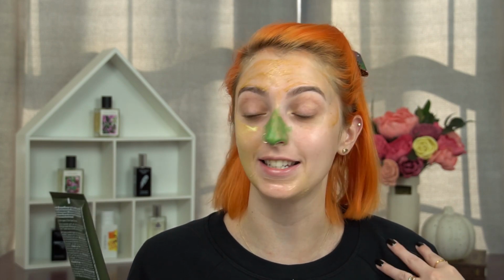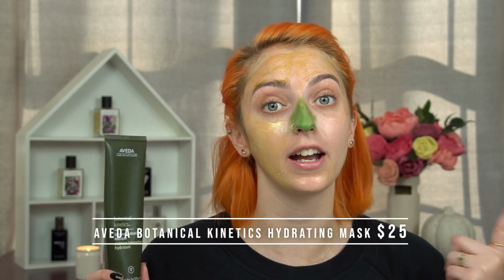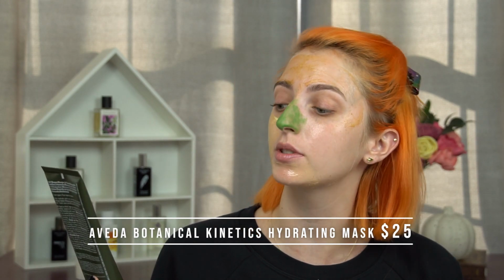For my last mask, you're probably like, where the hell are you gonna put that? I'm gonna put it on my neck, and if I wasn't wearing a sweater, I could also put it on my décolleté. This is from Aveda. They are owned by Estee Lauder, just to note. This is the Botanical Kinetics Intense Hydrating Mask.